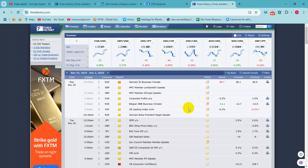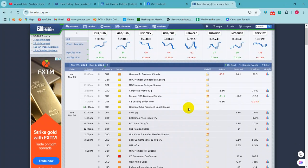So we want to look at a few fundamentals. Let's look at this week, what the calendar is saying. I will always like to use forexfactory.com. You can go there and see economic news. You can also use FX Street. You can also use Bloomberg. There are places you can go and see economic news, but I always like to use Forex Factory, forexfactory.com.